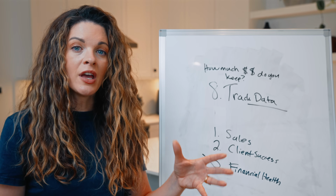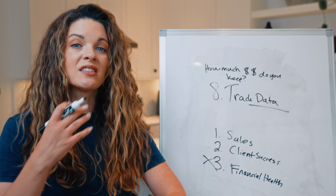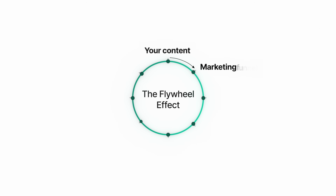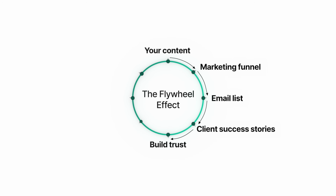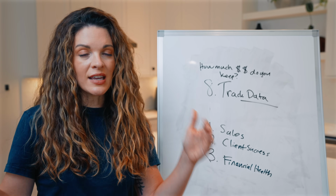That's a big difference. So when you have all 8 components working together in order, you create what I call the flywheel effect, which I mentioned earlier. Everything starts to work on autopilot. Each piece feeds into the next, creating momentum that compounds over time. So your content drives traffic to your marketing funnel, and then your marketing funnel ultimately builds your email list, your most valuable asset in your business. Your email list then nurtures prospects with client success stories. Your client success stories build a ton of trust in your market, and trust leads to sales calls. Sales calls convert because you know your ideal client inside and out and know how to diagnose them. Happy clients create more success stories, and the cycle continues, okay? So in order is really important. These 8 steps in order, it's vital.